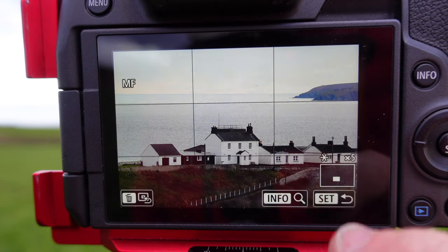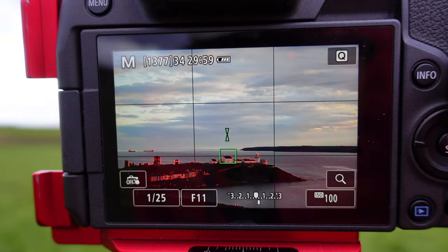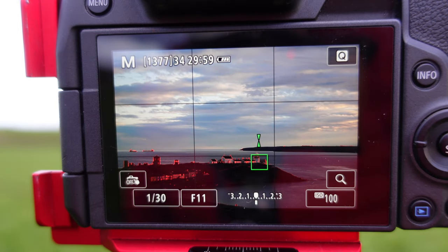Hopefully, like I said, this sky will kick off. If I bring it back down again here, just to give you an idea of the detail that I have in that sky, it's absolutely beautiful. So yeah, there's my composition. We'll wait now for the light.